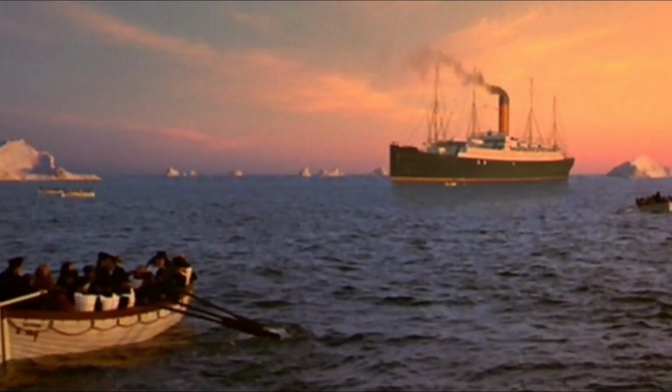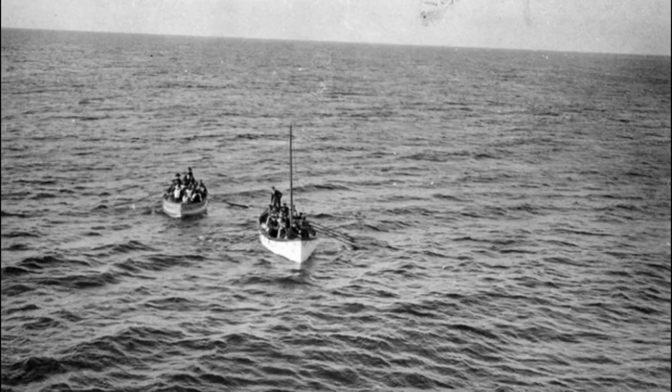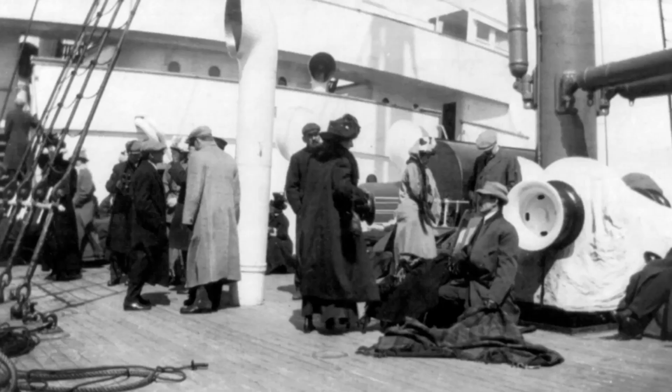From 3:30 a.m. to 4 a.m., one of the ships that Titanic called from the Marconi wireless room came to Titanic's aid. This was the RMS Carpathia. Now, Carpathia did not know that Titanic was already underwater, and had long been underwater since 2:20 a.m. At 4:10 a.m., the first lifeboat would be brought on board the Carpathia's deck.